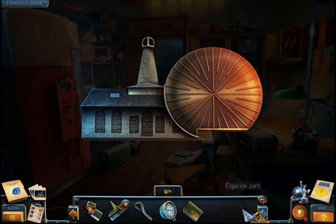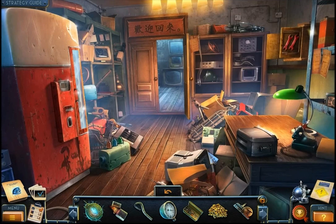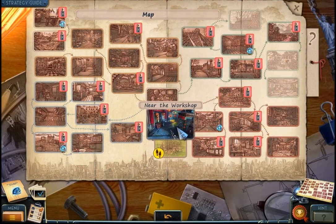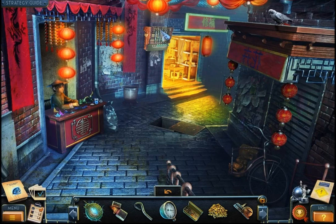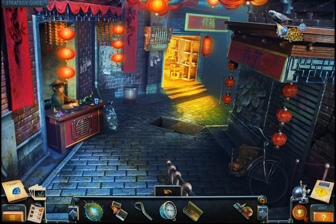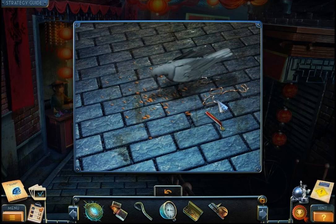Hang on. Now I've got a whole figurine. Grain, toolbox, device part. Ready? I don't remember anything here that needed doing. There's a pigeon saying, hey, our pigeon. What you got? Let's take that awful thing off of you.